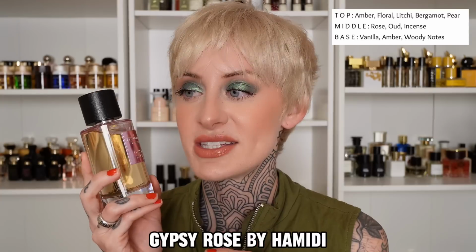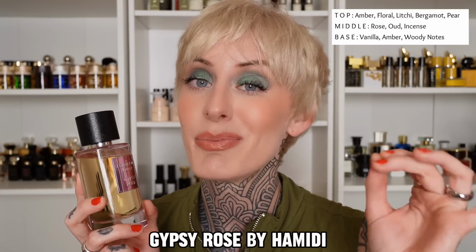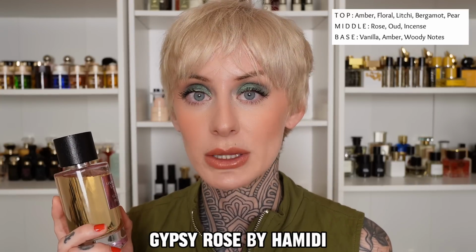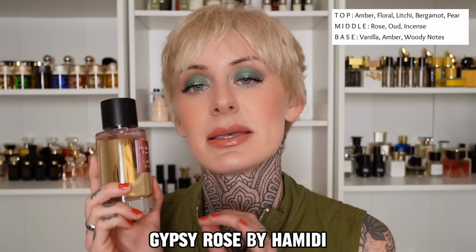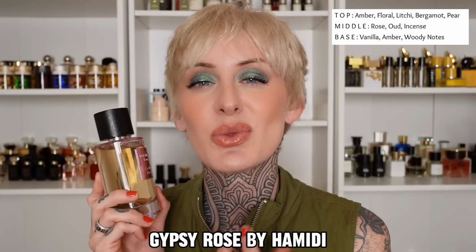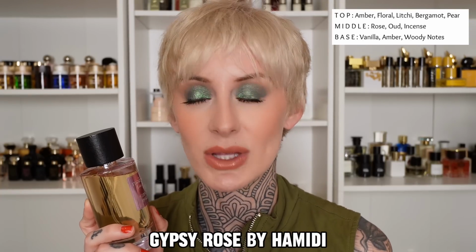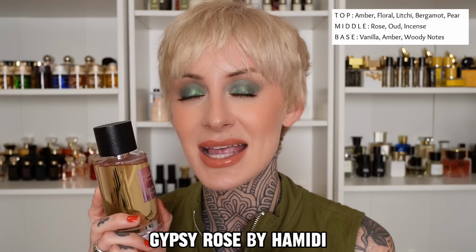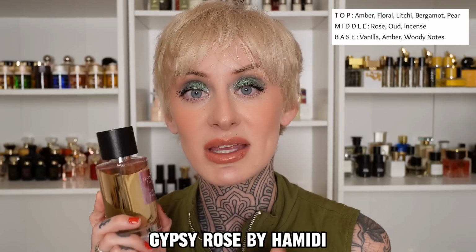Let's continue. This is a nearly spot-on dupe to Delina Exclusive by Parfums de Marly. If you've never tried that fragrance before, it's super popular online, and it's a very, very pricey niche fragrance, and this is nearly identical. So this is a powdery, soft, sweet feminine rose fragrance. You have notes of vanilla, but in the base you have a little bit of incense and a little bit of woodiness to give this a little bit more of a grounded characteristic.